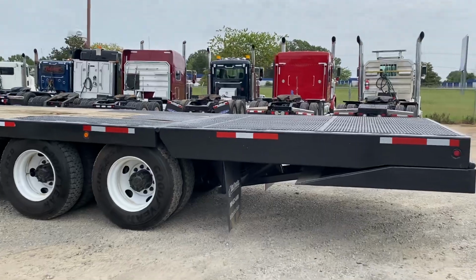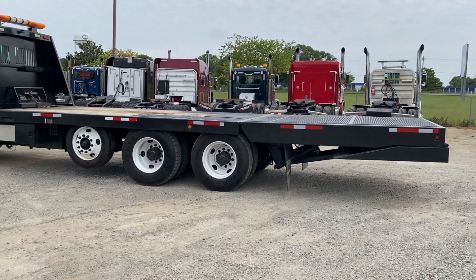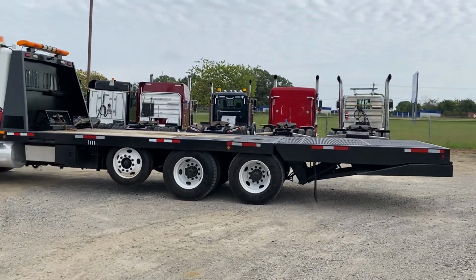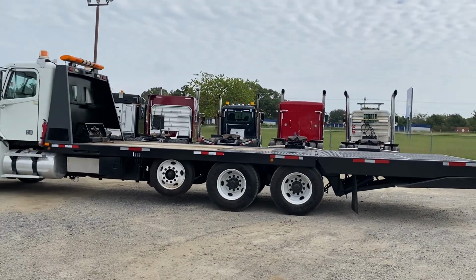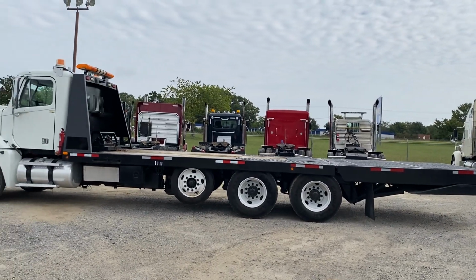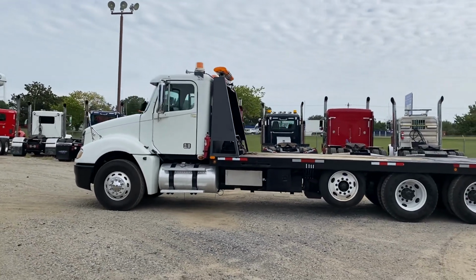The great side of the Hydratail is it's built a little bit differently than the rollback. There's less moving parts and your overall height is much lower. I think maybe around 8 inches lower on average than a rollback. So if you got some height restrictions, this would be the one for you.